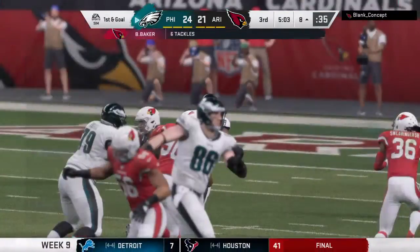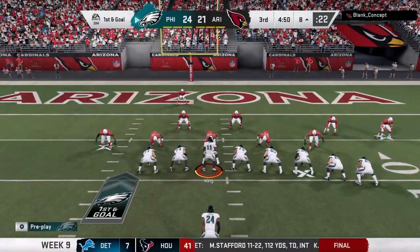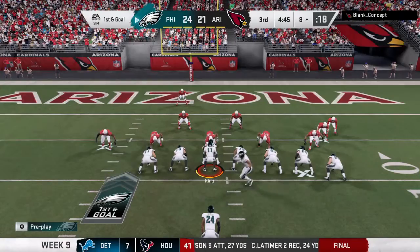Another nice gain, 13 yards that time, and another first down. The 3 red zone trips, 3 touchdowns so far. They'll look for a 4th on 2nd and goal.